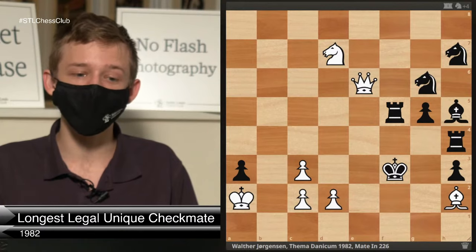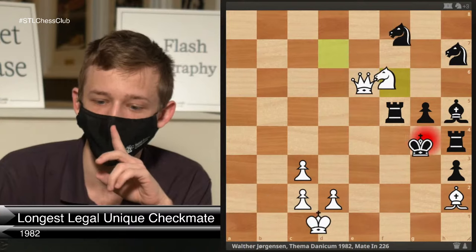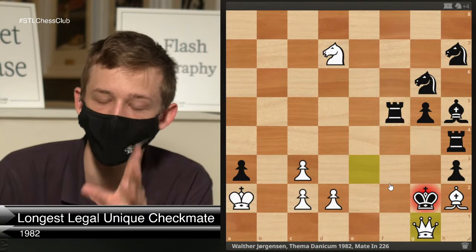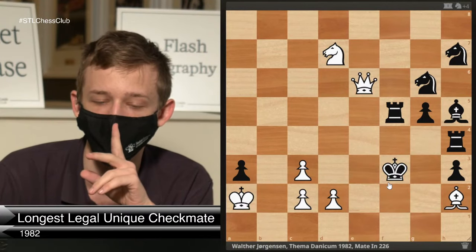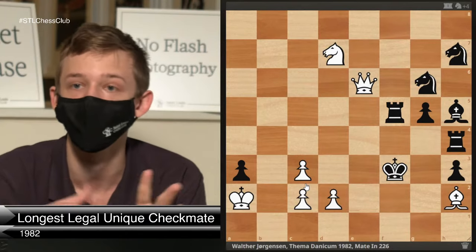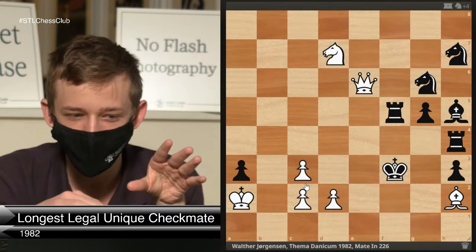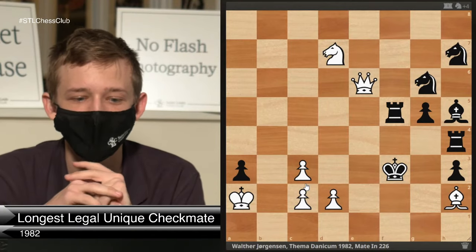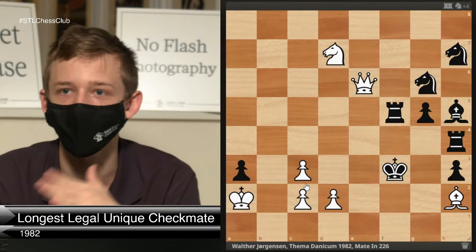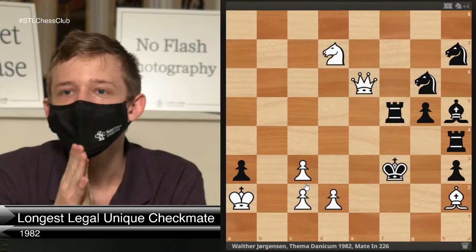No, so that there's no duals, as far as I know. I think that there are no dual solutions, meaning every move is forced by white. If white were to deviate at any moment, then the solution would be longer. Whereas there are other positions that are longer than mate in 226, but white has a choice at some point. You can play either king c4 or king b4, and they are both mate in the same number of moves. Okay, so there's no shorter mate, right?